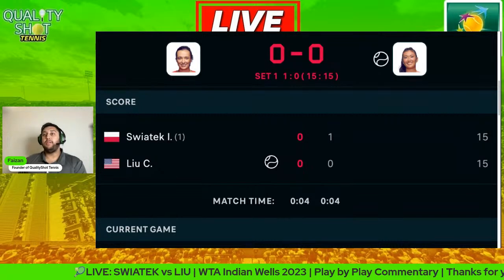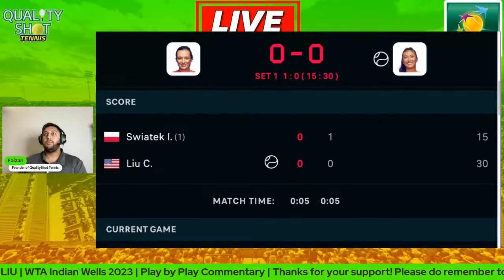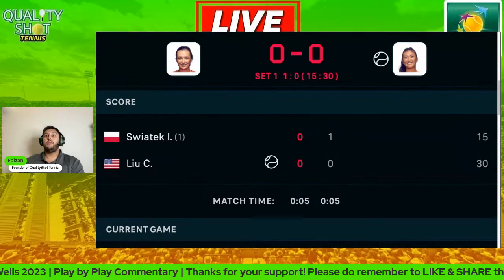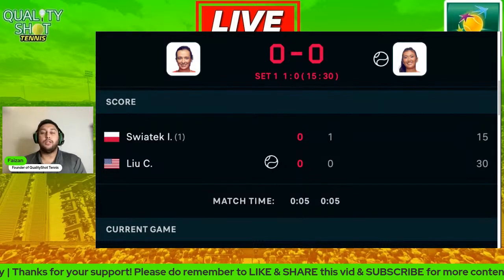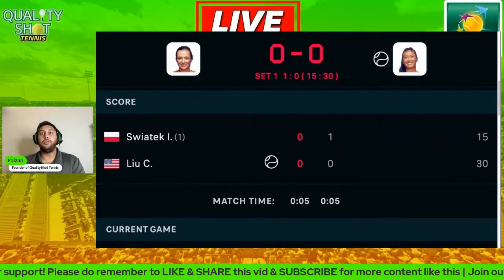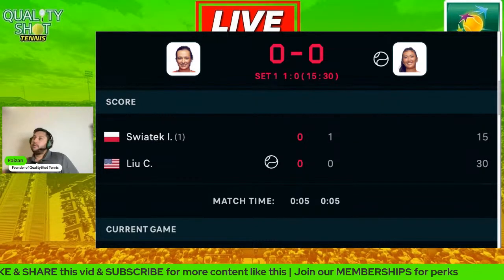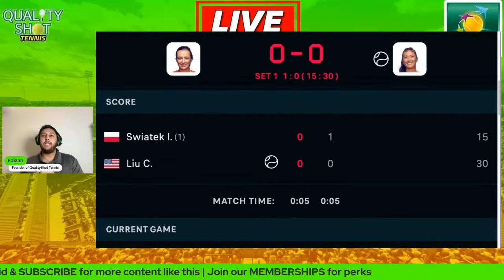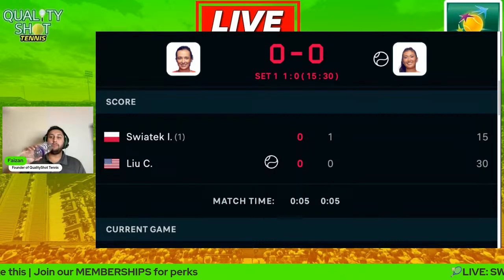Head-to-head is 1-0 to Swiatek. They've only played each other once before. Interestingly, a short return from Swiatek. Clearly puts away the forehand. It's a good serve, had Swiatek on the stretch on the juice side. And Clearly gets a shorter ball, takes it on the rise on the forehand down the line. Clean winner. 30-15.